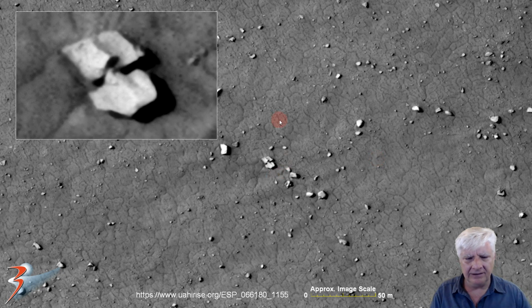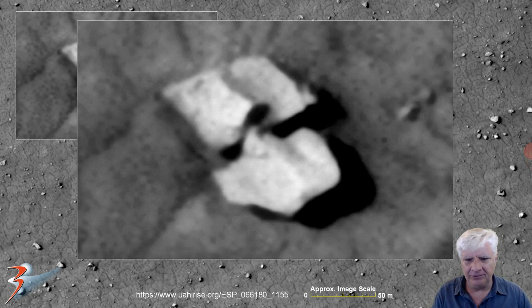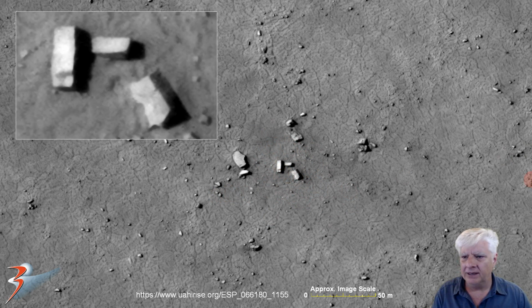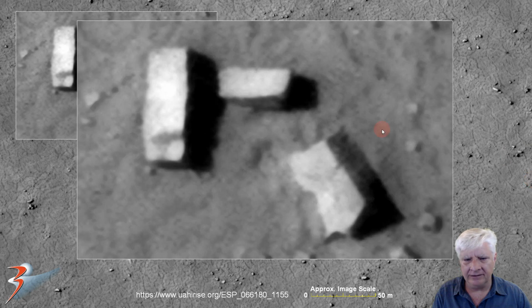So what are we looking at here, guys? Let's have a chat in the comments below. As always, much appreciated. We're looking at megalithic blocks over here. The one on the left is about 12 to 14 meters long and it's about 4 meters wide, and there's a smaller block next to it, perpendicular to it over there.